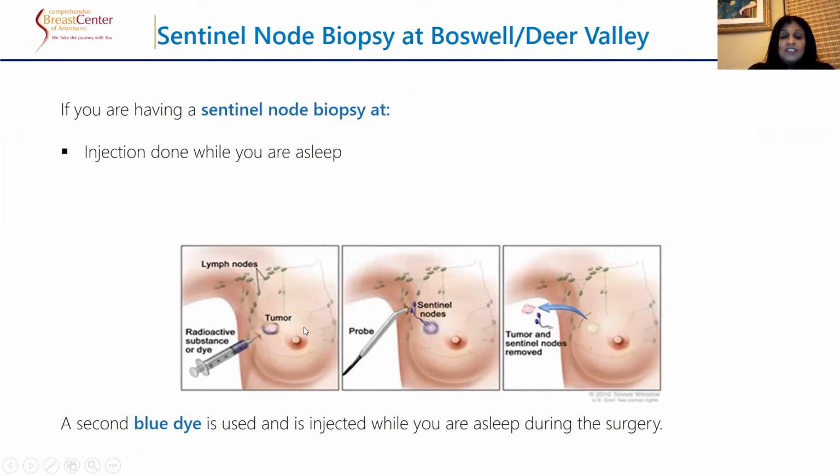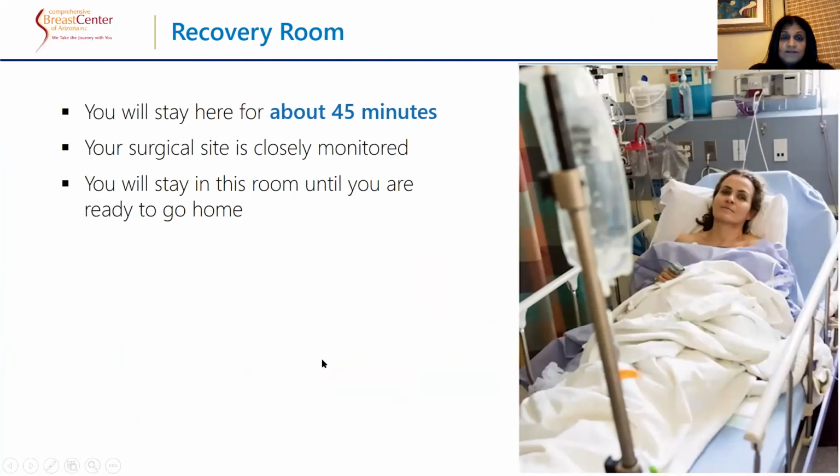And again, those injections are done around the areola, and that will travel to the lymph nodes. I use a special probe after making an incision in the armpit to take out the lymph nodes that have turned blue and have taken up that radioactive material. So if you're having the lymph nodes removed or the sentinel node biopsy and a lumpectomy, you'll have 2 incisions on the breast.